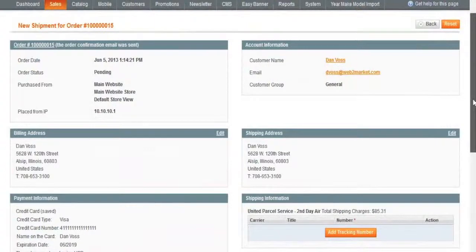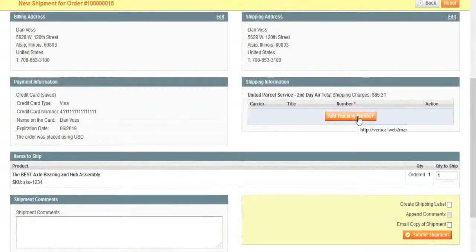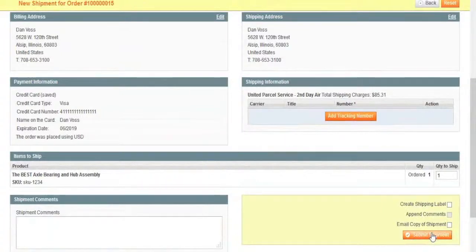So this is the shipping screen. It's showing you all the same information as we saw before, but it's giving you an option to add a tracking number. If you go ahead and hit add tracking number and choose UPS, you can put in the tracking number for the package. When you go to submit it, you just click the email copy of shipment, and automatically an email is sent out to the customer letting them know that their order has been shipped and also giving them their tracking number. So we'll just undo that so we can continue on.